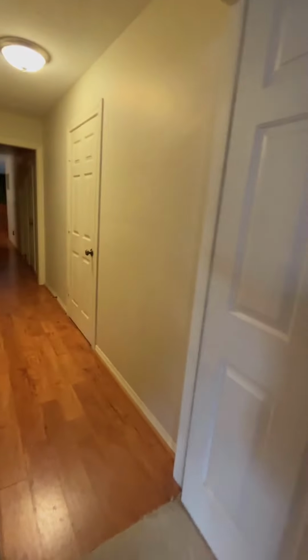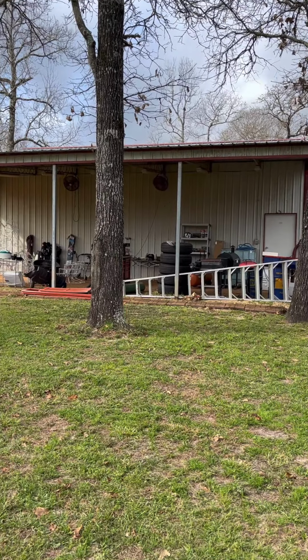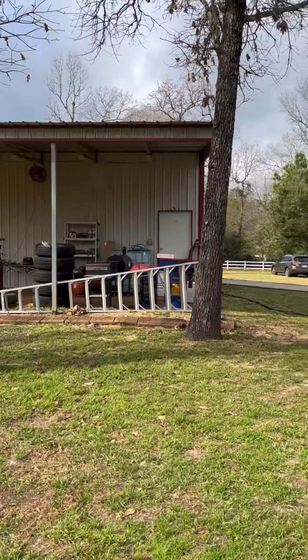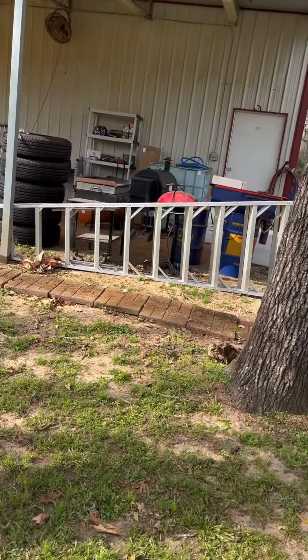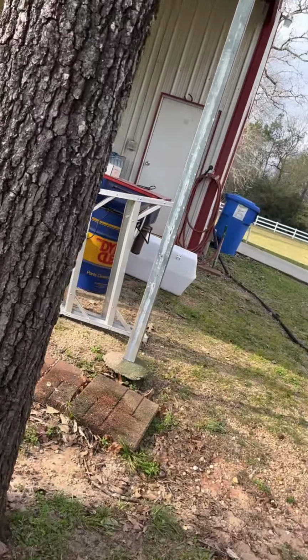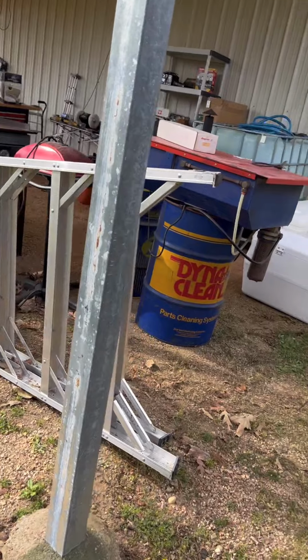All right, so that's the whole of the house. I'm gonna take a little break and I'm gonna walk outside and show you the barn. Okay, so we're out here at the barn now. So I can show you these things. First thing you see is this nice big ladder. Ladders are always great.